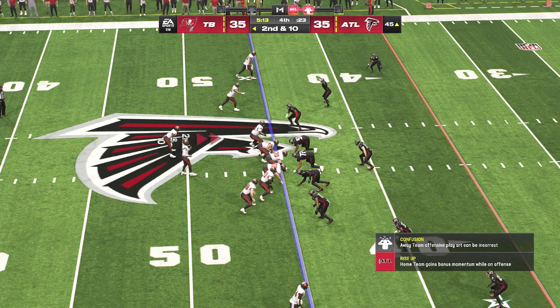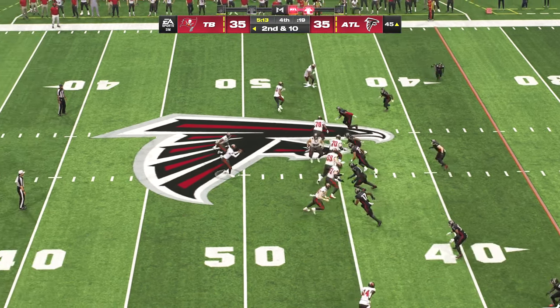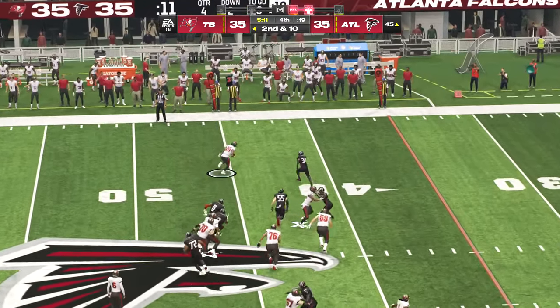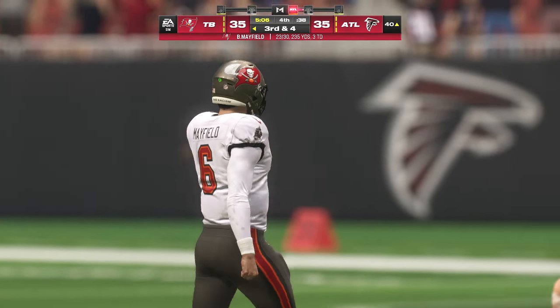After the incomplete pass, here now is second and 10. That's out wide for Palmer. They get 6. That'll leave them with 3rd and 4.